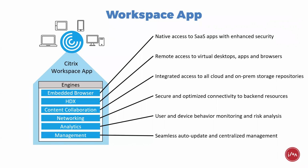Andrew, got a question. Can Workspace app tell me if the user is on a bad Wi-Fi connection? The answer is the backend analytics. You could actually get that information now in a traditional environment, but it's a little bit easier to get to in a Citrix Cloud environment. If we have that agent, the Workspace app, on that client device, we're going to be able to see, when they're connected, what the quality of that connection is.